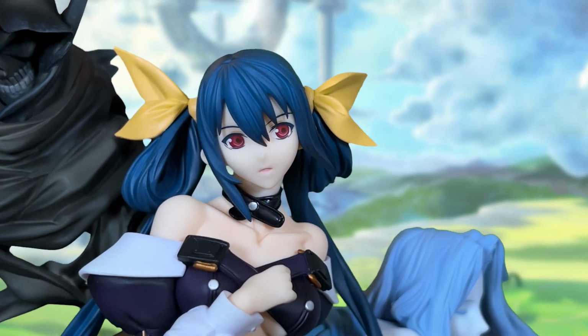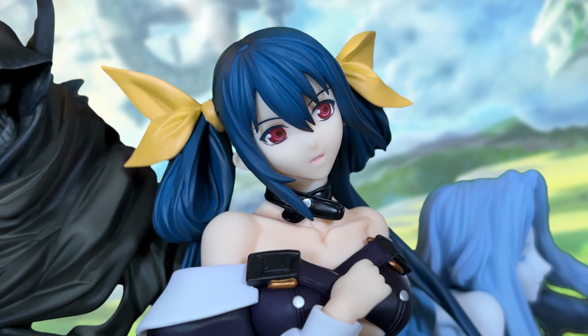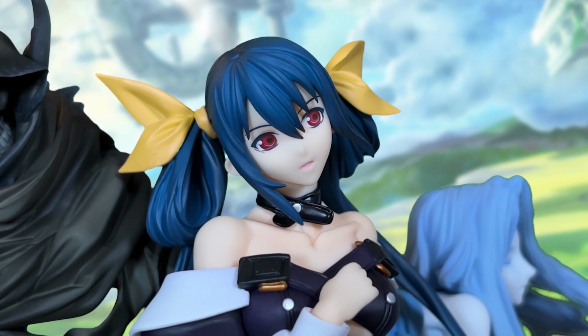And lastly, the facial expression. Something about it hits me every time when I look at it. I just feel like it conveys a lot of emotion, which is why I find myself looking at her face often.